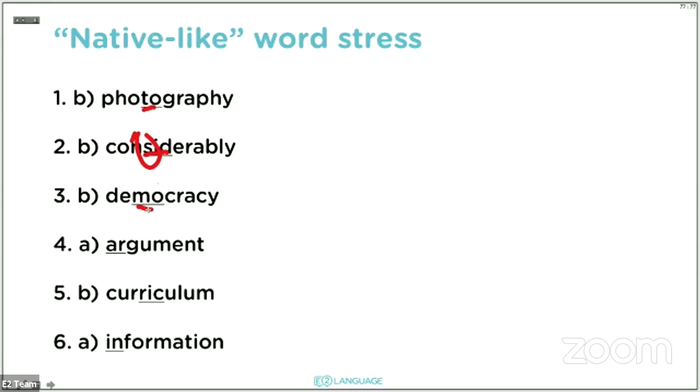Democracy. Argument. You can hear that it's almost like big emphasis here and then this trails off here. Argument. It's curriculum. And it's information. It's difficult. It's subtle. It's very subtle. But you can hear the difference it makes if you say this incorrectly.